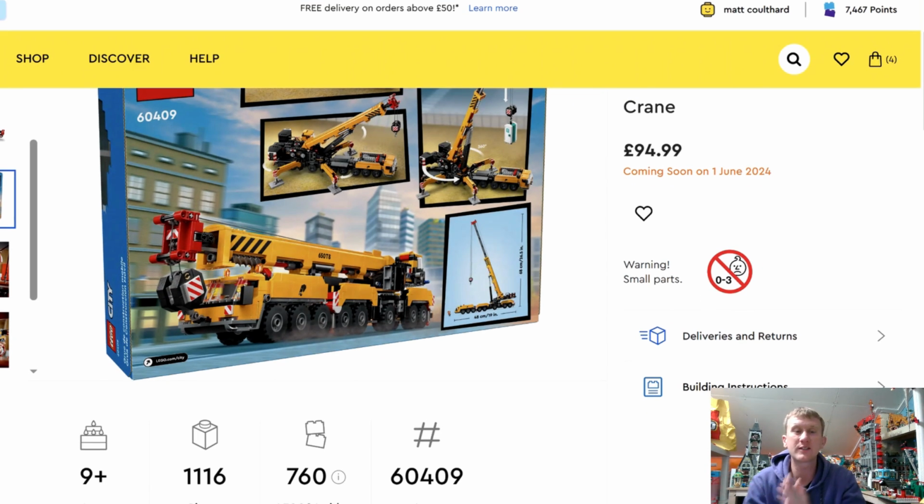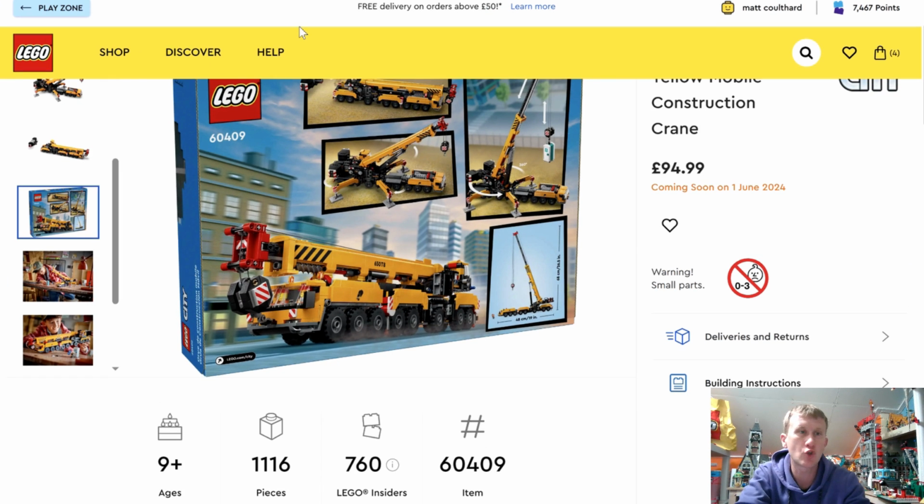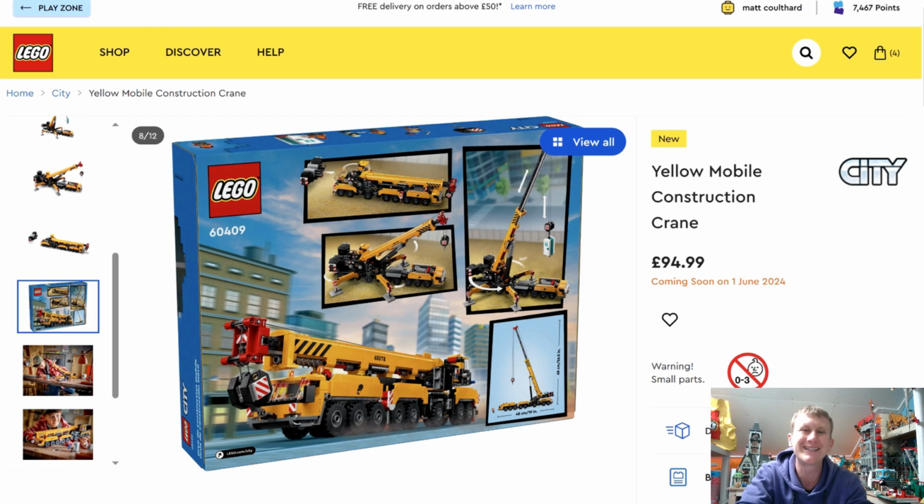Like I said, there's plenty of things I can use this for, so we will see what the future holds with regards to this. But if you didn't know that this was coming, there we go, 1st of June, and it is the yellow mobile construction crane.